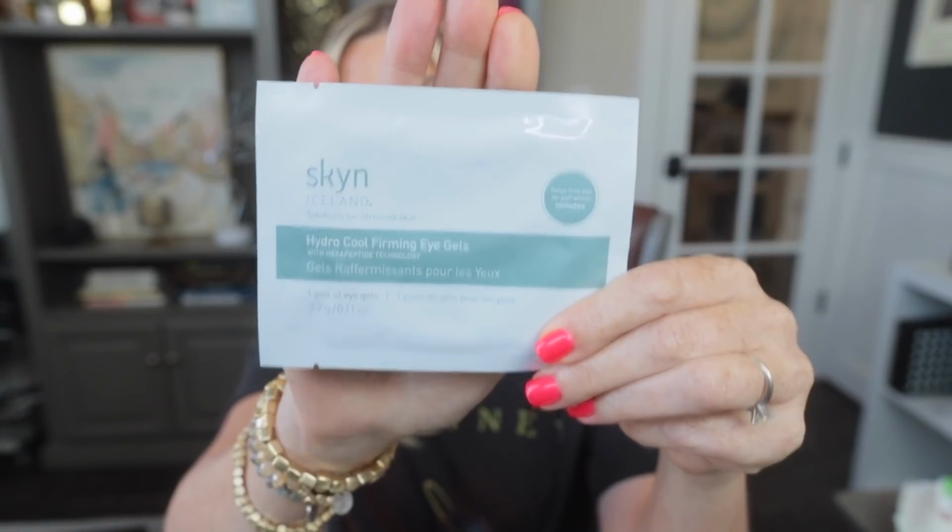Now, the next thing is some eye patches. Skin Iceland is, let me look really quick, you guys. I will be picking up another box of these for sure. Skin Iceland is going to be 25% off with an additional 10% off. These little patches, and I will link the specific ones, are the Hydrocool Firming Eye Gels. You guys, I always pick these up on sale, whether it is Prime Day sales or if it's this sale.